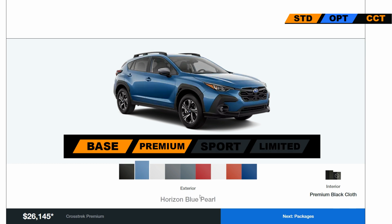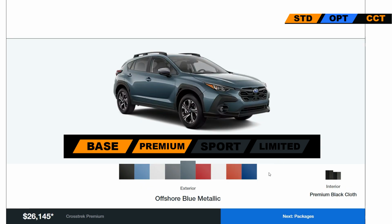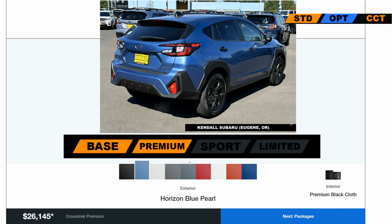And if you're debating, which you kind of want to go blue, but which blue do you go for? Take a look at these comparison photos, these real photos of Offshore Blue and Horizon Blue. Basically you can see that Offshore Blue is actually a lighter, muted, almost a little bit grayish blue. And then Horizon Blue Pearl is just a nice medium blue.